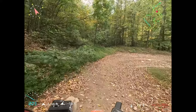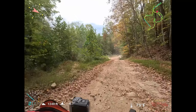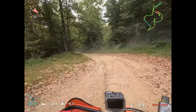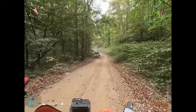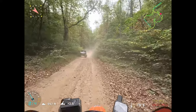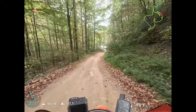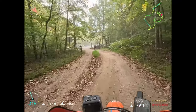You may see that I've got a spare GoPro hooked up on the handlebar there. That's just in case I completely mangle the first one and forget to turn the shutter on to record or any of that kind of stuff. It's an old GoPro that I used for years. Some more side-by-sides. You can see the pavement of the trailhead, so we're all done for the day.